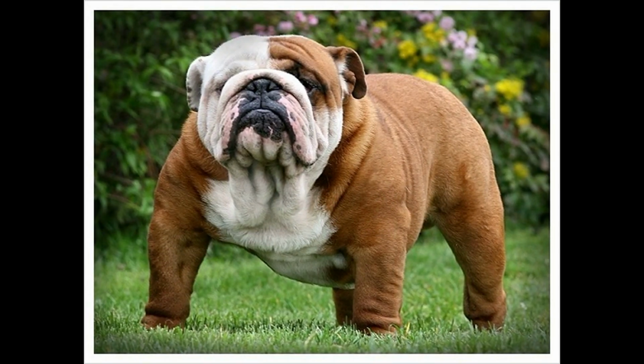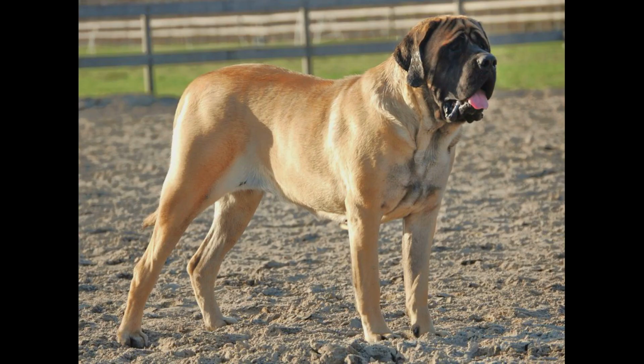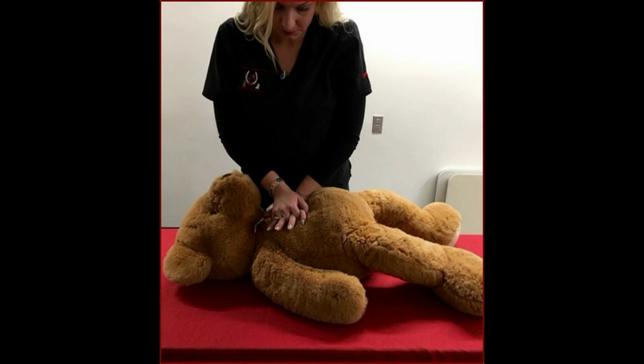The barrel-chested position is the only position where the animal lays on its back. This position is used on very round-chested dogs, so bulldogs, some pit bulls, mastiffs, etc. For this position, you can kneel down on either side. You're going to place the animal's forearms at its side, and you're going to put the palm of your hand directly on the center of its chest, right in the middle of its breastbone.